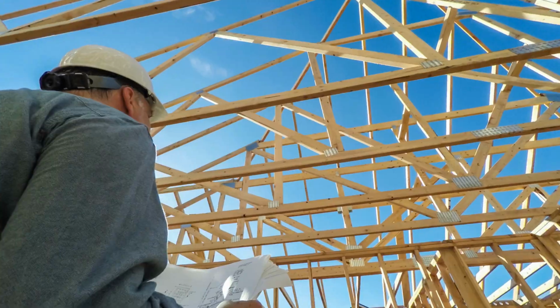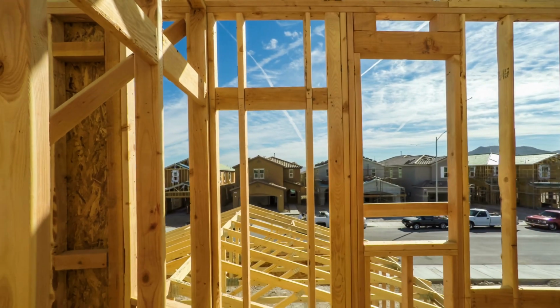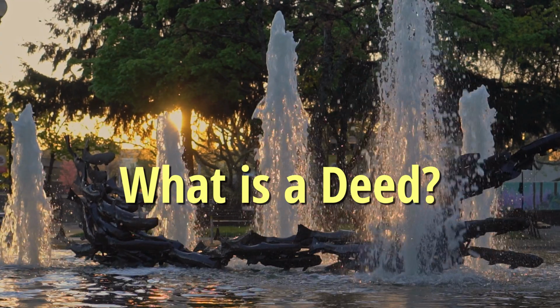In real estate, the term title refers to ownership of property. When you hold title, you have the right to use the land, modify it, develop it, whatever you want to suit your needs. You also have the right to transfer ownership. A deed is a legal document used to transfer title. When it's recorded with the county, then it's fully binding.